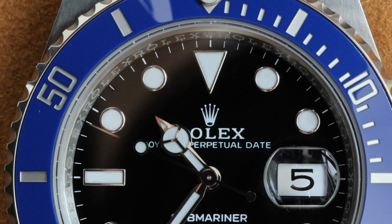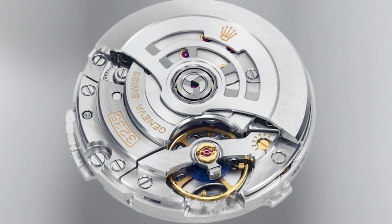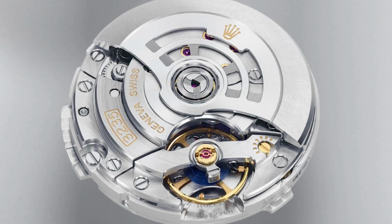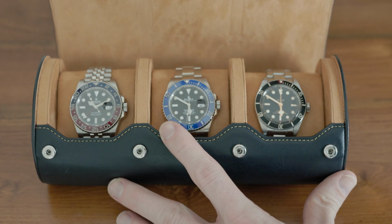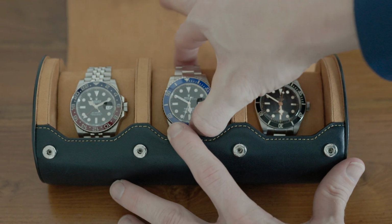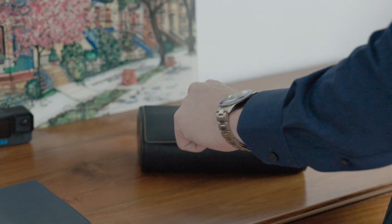Despite the enjoyment, you don't need to wind it often because this reference houses the upgraded 70-hour power reserve. I didn't think I'd care about the upgraded power reserve, but I did. Since it's precious metal and you have the watch on rotation every couple of days, it is nice to pick it up and it's still ticking most of the time.